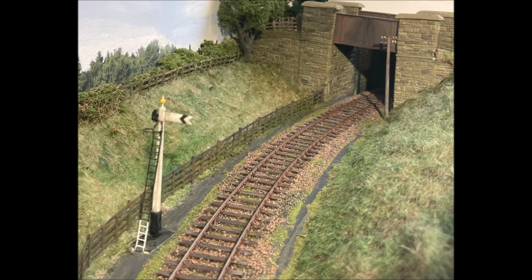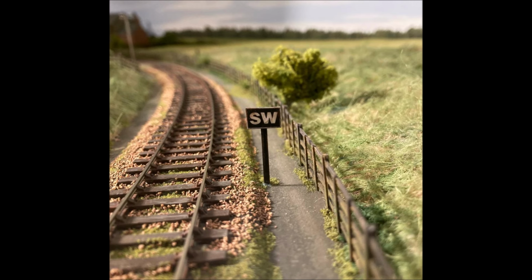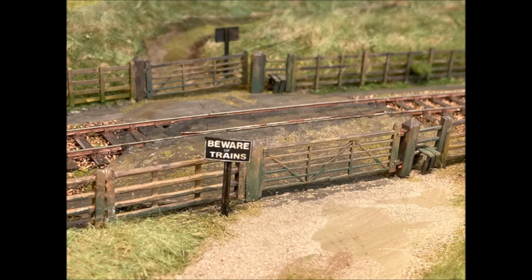A fixed distant signal informs drivers of the proximity of the station, and a sound whistle sign warns of the approaching gated crossing. After a short cutting, the line curves gently left, affording passengers a view across green pastures. But drivers note that Farmer Dewey cannot be relied upon to keep his gates firmly closed when the crossing is not in use.